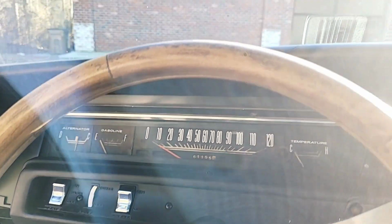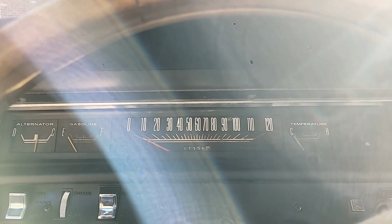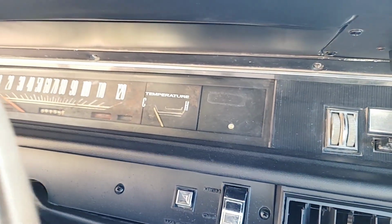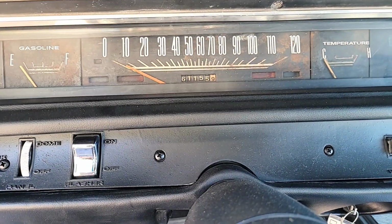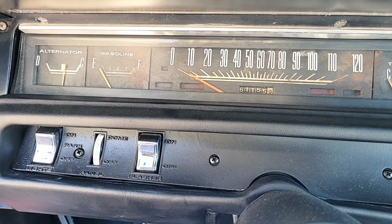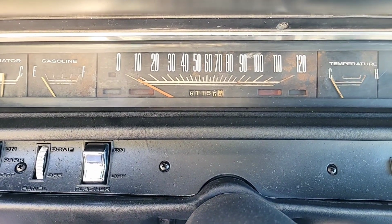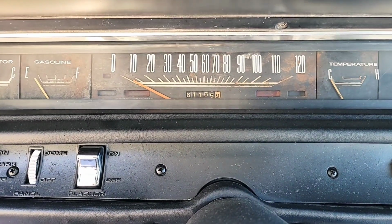All right, so at first glance, things I love about this dash is the glass or the plastic over the Speedo is not all cloudy. It looks like it's in good shape. The odometer is showing, let's see, 61,155 miles. I have no way to verify that. I have a title for the car, but it's marked exempt under the mileage. Gauges were working. The only one I didn't see come up was the temp gauge. So I'm not sure if it just was cold. It is winter time here right now. Or whether or not it just isn't working.